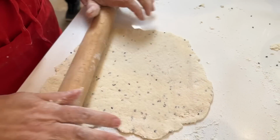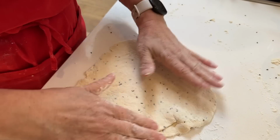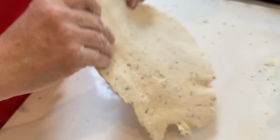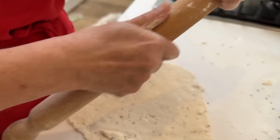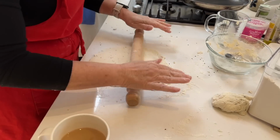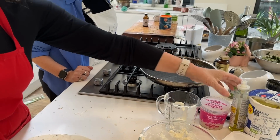So you see how nice and thin I'm getting that. I like those dots, those sesame seeds, or nigella seeds you could use. Okay, so that's lovely and thin. Is the pan nice and hot? So you want to put your hand like that, and you want to feel the heat.